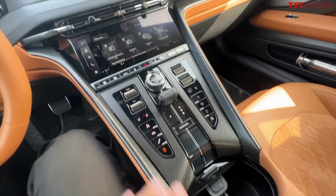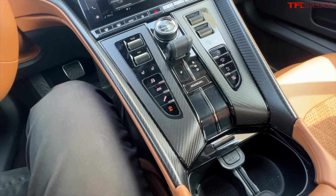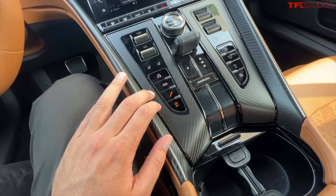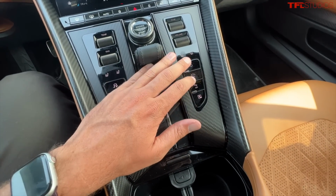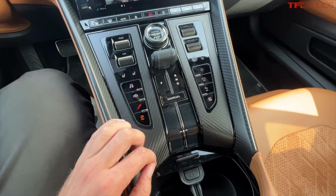We'll have full driving impressions on this car coming up shortly, first week of July, but we'll talk more about how it drives once that embargo lifts. But you also have a button here to control your adaptive dampers. And then to the right here, you've got your screen off button, some ADAS functionality, and then your full 360-degree parking cameras all activated there.